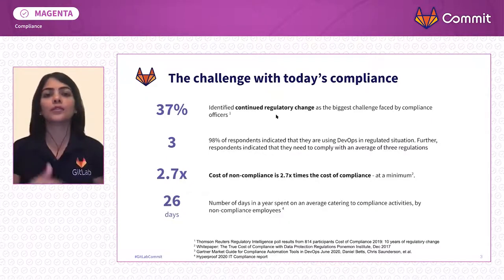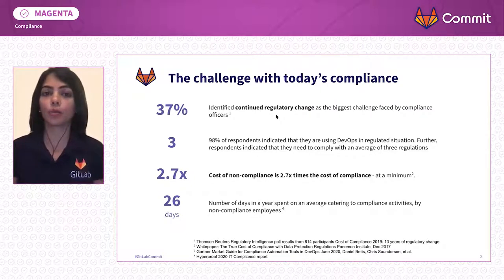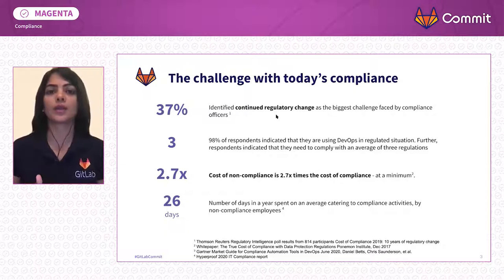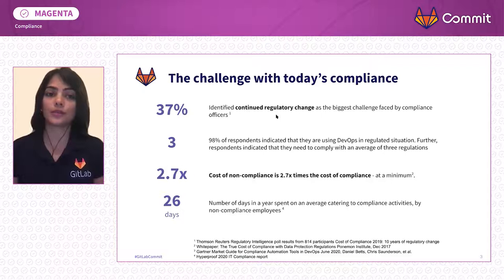There are a few challenges with today's compliance. Based on a Thomson Reuters poll on the cost of compliance, a large percentage of respondents identified continued regulatory change as the biggest challenge, as there are at least 3 regulations that they have to cater to, in addition to a number of internal regulations and frameworks that the enterprise itself sets for themselves.